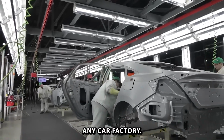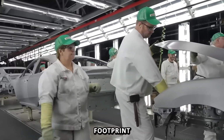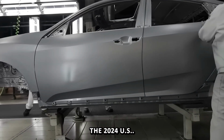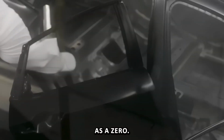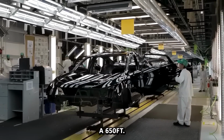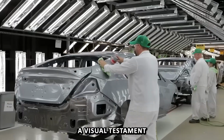But this isn't just any car factory. The Indiana plant holds a unique distinction. It has the smallest environmental footprint of all North American Honda facilities. It earned the 2024 U.S. Environmental Protection Agency Energy Star certification and operates as a zero-to-waste landfill facility. There's even a 650-foot solar panel-covered walkway connecting the main plant to the quality building, a visual testament to Honda's commitment to sustainability.